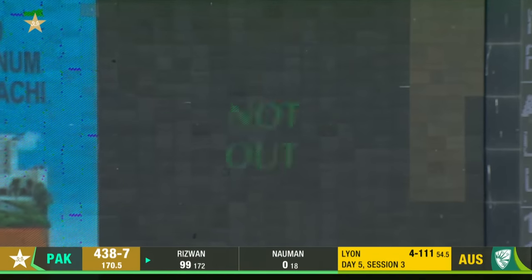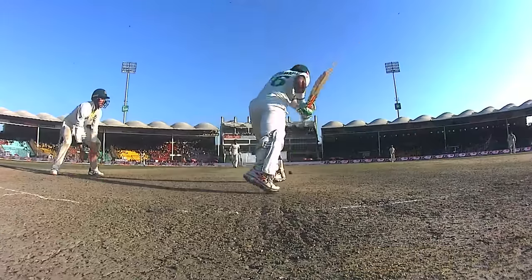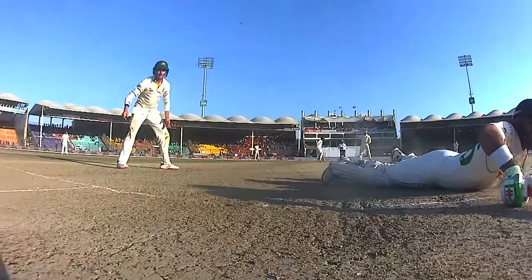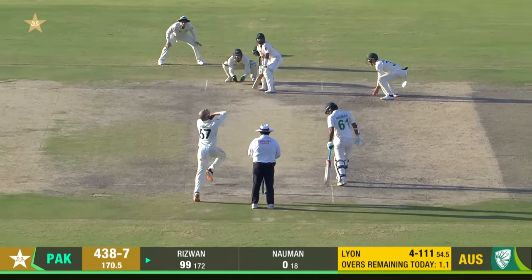I think that's what you call a desperate dive. A seriously desperate dive. Have a look at this. Down the wicket, slips a little bit. And when he dives back in, gets the bat caught up. No damage done in the end. Last ball of this over.